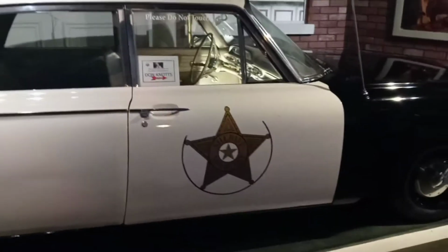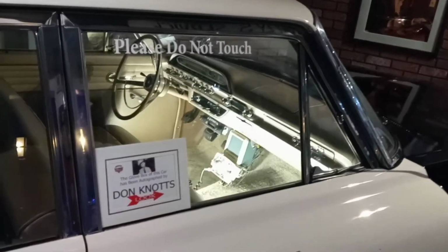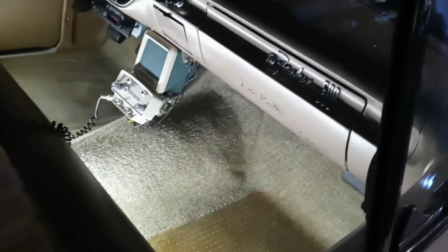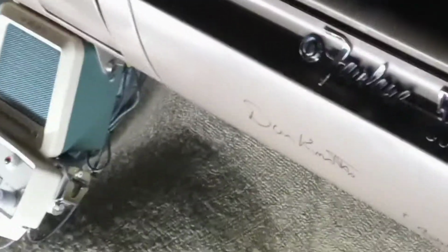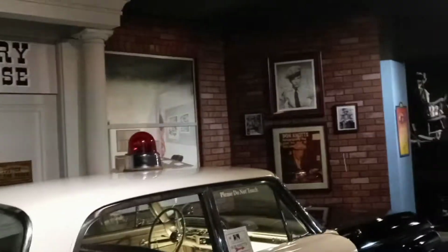Now, if you guys are a fan of the older shows, such as the Andy Griffith Show, this is Don Knotts. This is his official used car, and it says the glove box of this car has been autographed by Don Knotts. And right there it is, you guys. This is the car that has been signed by Don Knotts. This was his police car that was used in the Andy Griffith Show, the Mayberry Courthouse, you guys.